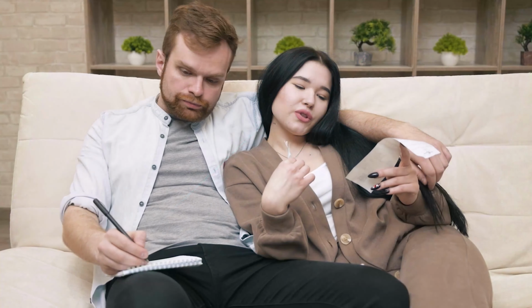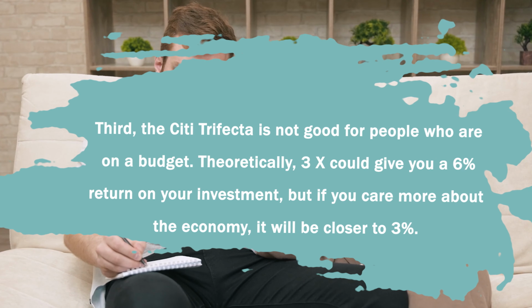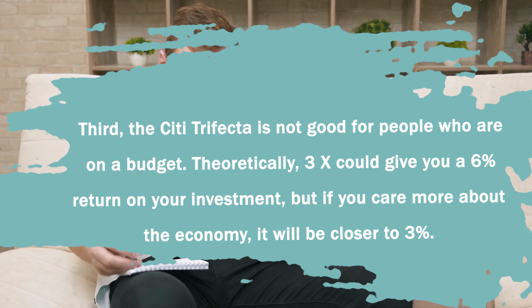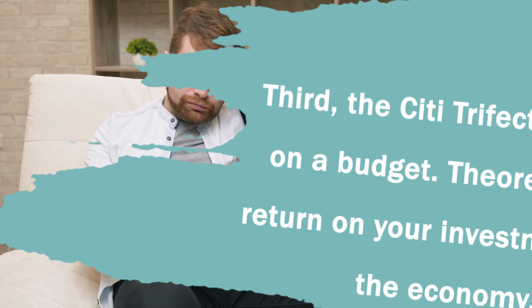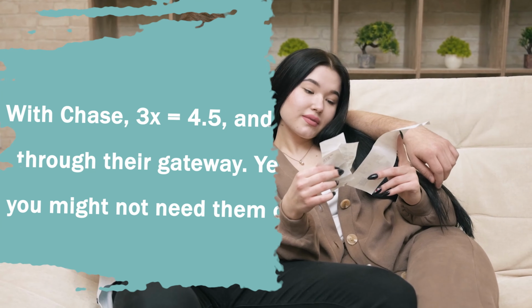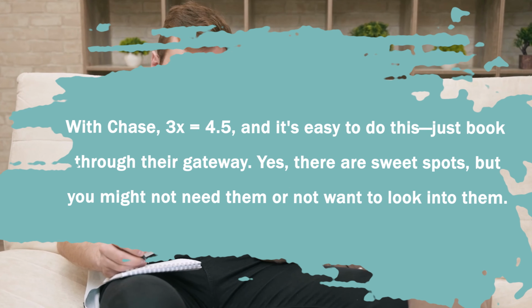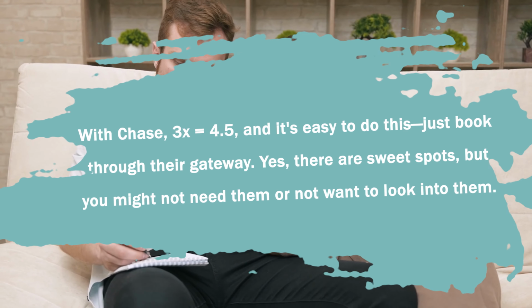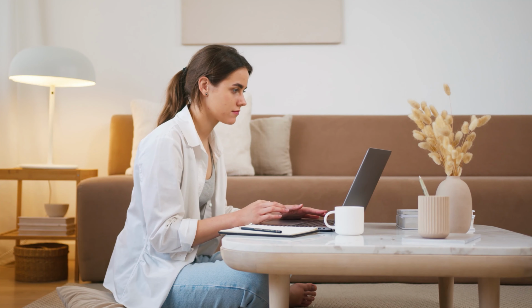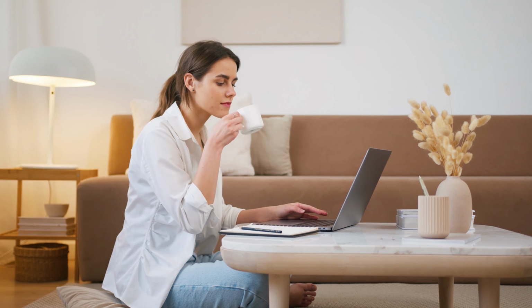Third, the Citi Trifecta is not good for people who are on a budget. Theoretically, 3x could give you a 6% return on your investment, but if you care more about the economy, it will be closer to 3%. With Chase, 3x equals 4.5 and it's easy to do this. Just book through their gateway. Yes, there are sweet spots, but you might not need them or not want to look into them.